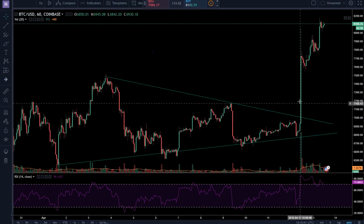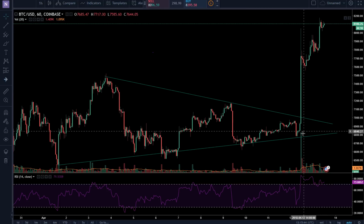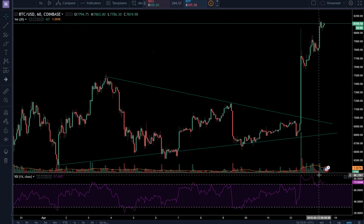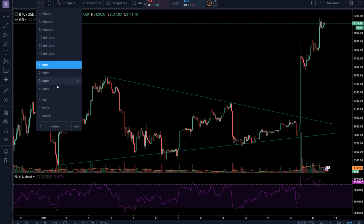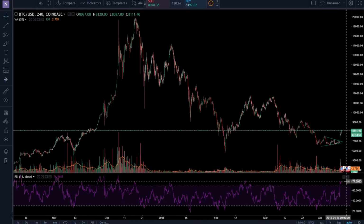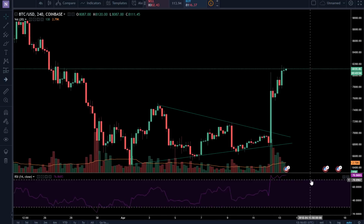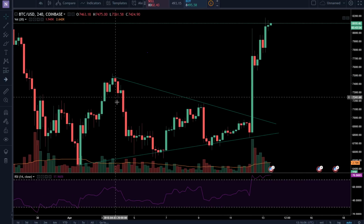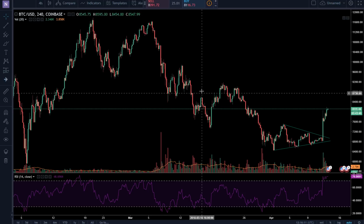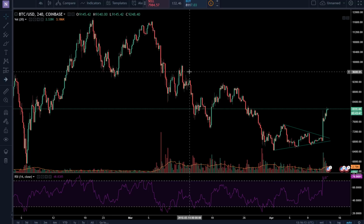Now what happened was we broke out of this triangle to the upside. We pushed up huge, absolutely huge on the RSI. I'm on the 1 hour chart. We pushed up to a high here of 86 on the RSI, and like I said before, that was one of the highest RSI levels we had seen in a while, back in December, January. What that displayed was that something has changed. There has been a change in the trend. It could be the short term, it could be the long term, we'll see, but something has changed.